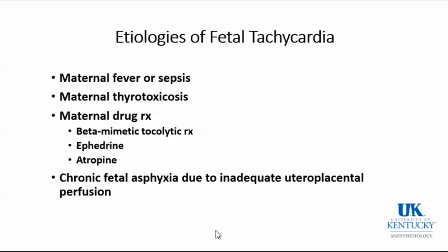So etiologies of fetal tachycardia can be a variety of things. As we mentioned, it can be due to fetal hypoxia due to inadequate uteroplacental perfusion. So that can be concerning. But there are other things besides that that can also cause fetal tachycardia, which would not require you to quickly deliver the baby. So you need to look at the situation and determine what is causing the tachycardia in this baby.